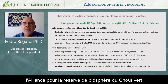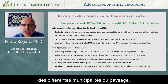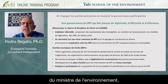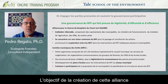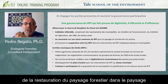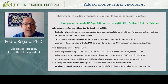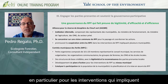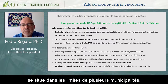The Alliance for the Green Sub-Biosphere Reserve, an informal institution including representatives of the different municipalities of the landscape, the central governmental level, Ministry of Environment, Agriculture, NGOs, private sector, and so on. And the aim of establishing this alliance was to provide focus around a common vision for the forest landscape restoration in the landscape, and to coordinate the actions to be implemented in the different landscape areas.